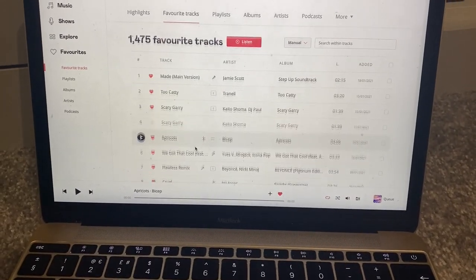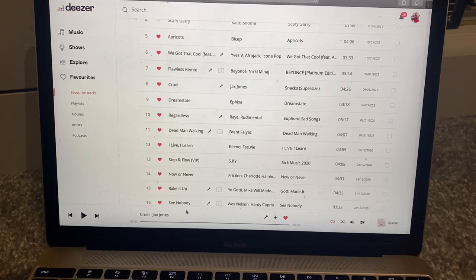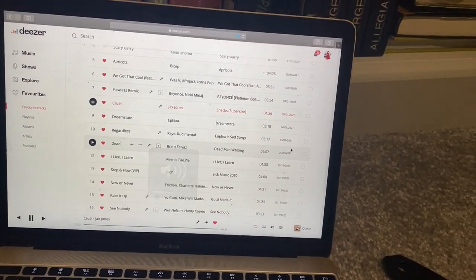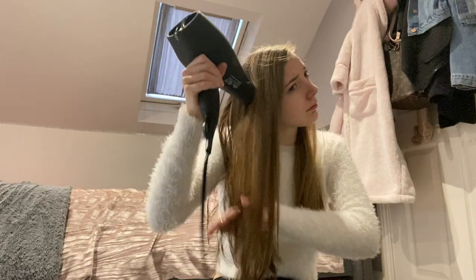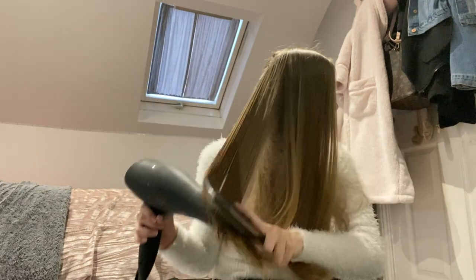I also like to listen to music while I'm drying my hair, even though I can't hear it when I've got the hairdryer on. I then dry my hair. And a lot of people might call me weird for the way I dry my hair, but this is how I do it.